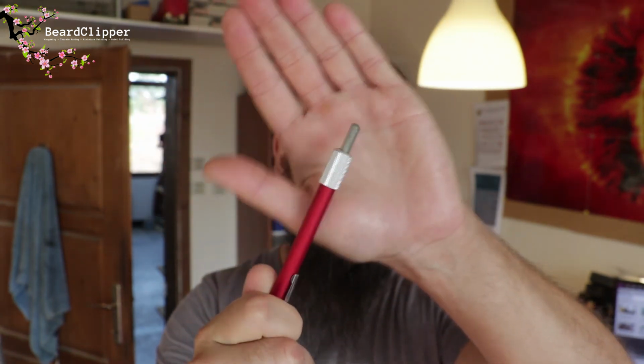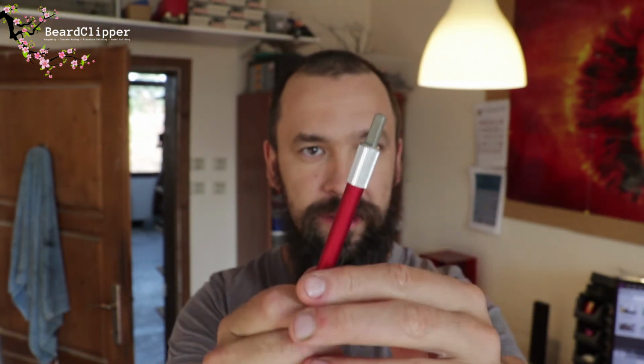I meant to bring this up in the intro and I forgot, but Sean from Sean's Bits Bots will appreciate this, Sean Connolly. I found just randomly in the shop this week a sharpening stick, so I will be sharpening my blades from now on and no longer replacing them as much. So thanks very much to you, Sean, for that inspiration.